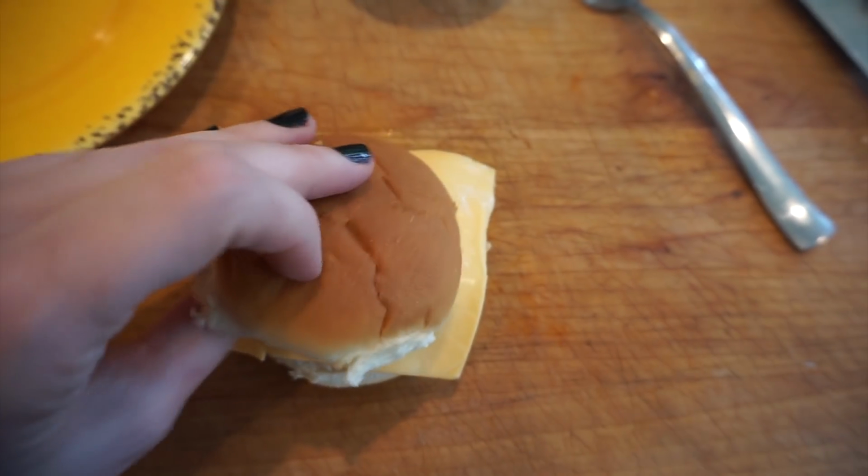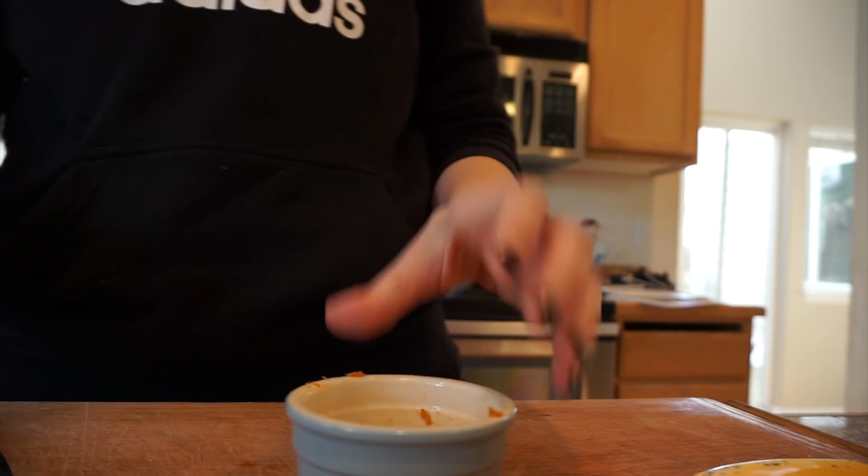It feels so dry. Perfect. First one is done.